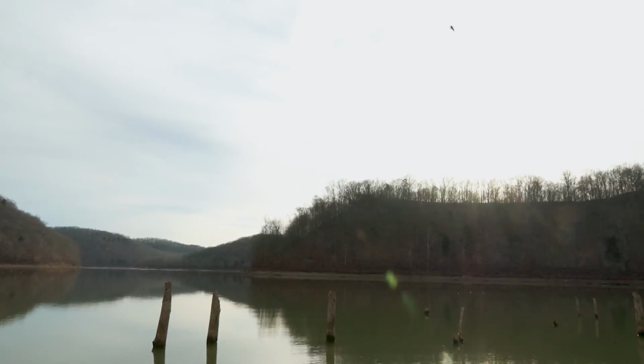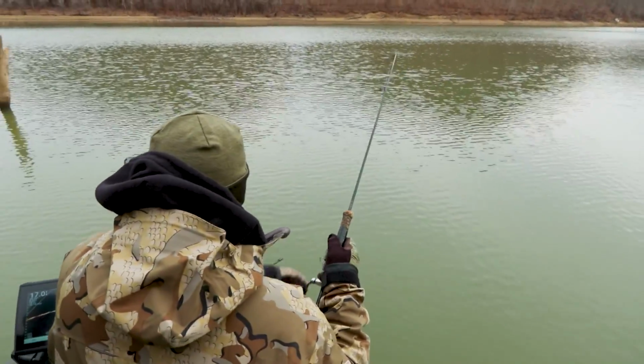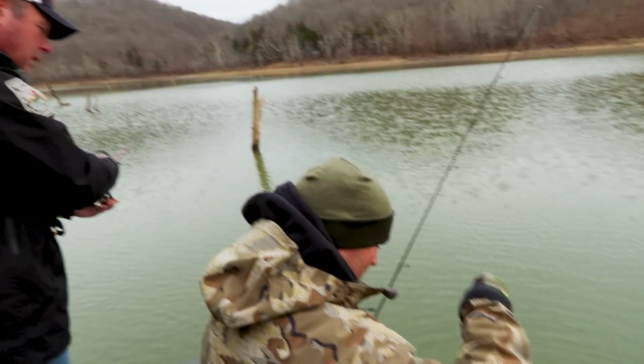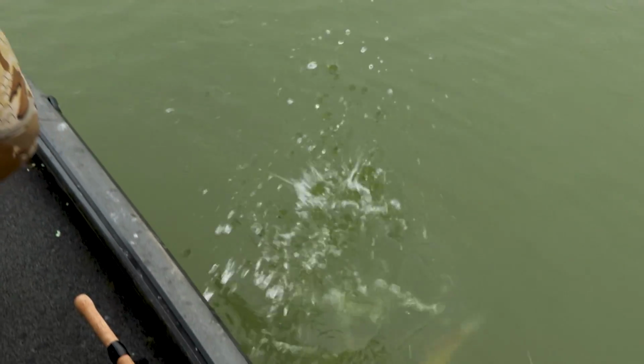And you got him too. Reached out, got him way out there, Chad. Look at that. That's a good fish there. Well, you saw him come up and hit that bait. Now that fish there was setting right on the bottom. Just a beautiful fish.